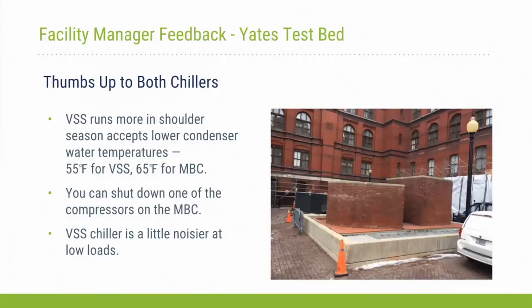The VFS runs more in season, and it does accept lower temperatures. When we ran them, the Carrier would start at about 50 degrees, but the Daikin would not start under 65 degrees. And after hearing from Daikin, they were saying that they can build that differently for different areas. That being said, as you see in the picture, the cooling tower basin is about 25 to 30 feet in the ground with no heaters. So we have no way of heating up our condenser water during startup on cool mornings. So different setups may lend better for the Daikin than our setup, I guess is what I would say to that.